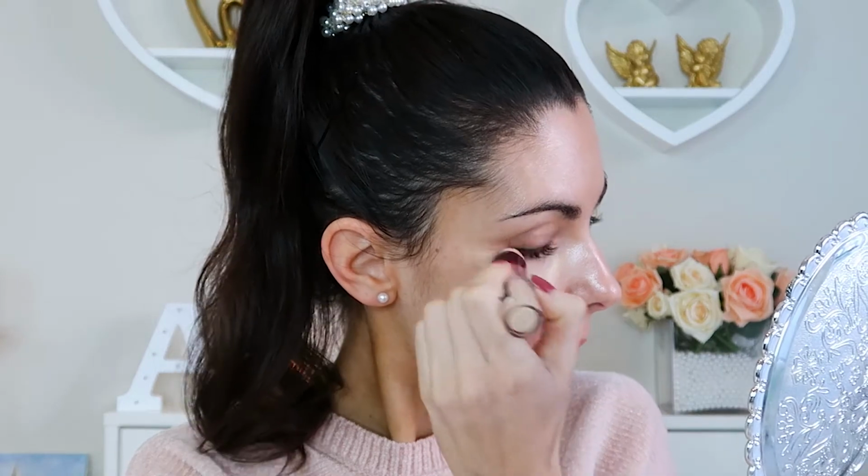And what's great about this is it comes in a lot of different shades. So I have the neutralizer, there's like banana tones, there's really fair ivory tones, there's tones that are a little bit darker. So they have a pretty decent variety for concealer shades.